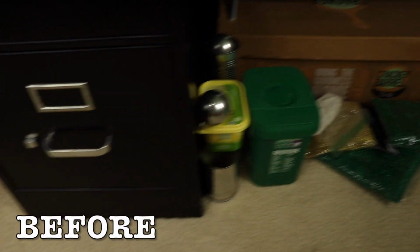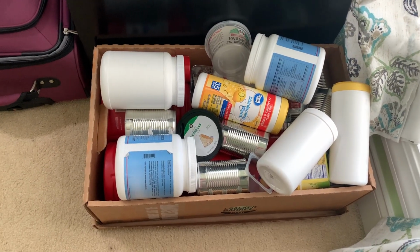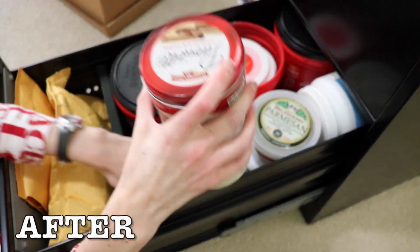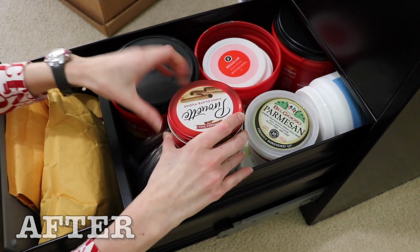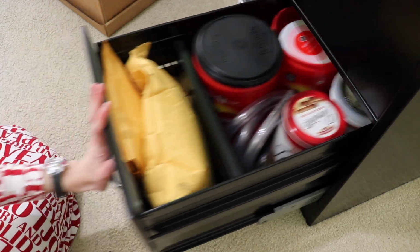Then when it comes to the filing cabinet, I made great strides, partly because I got rid of a lot of stuff in there, and I also distributed items from there to better places. So now the filing cabinet closes very easily. I don't have the clutter on the floor beside it, and I don't have the big cardboard box of containers.